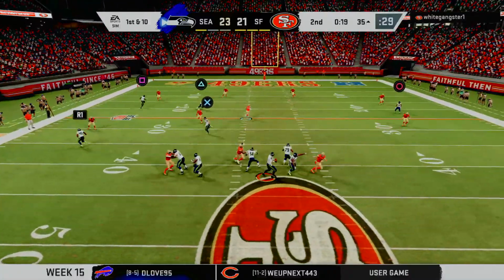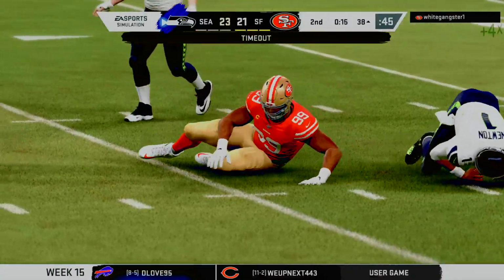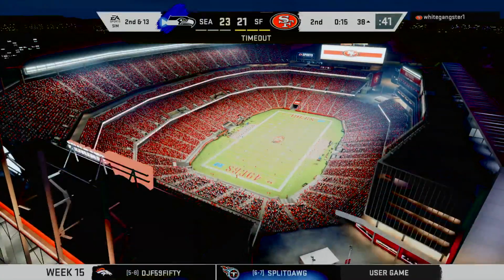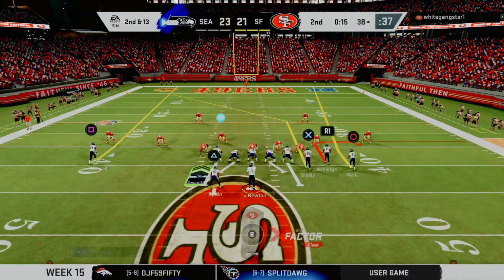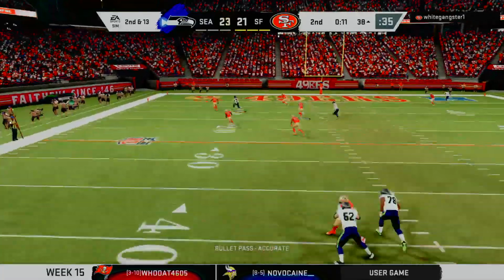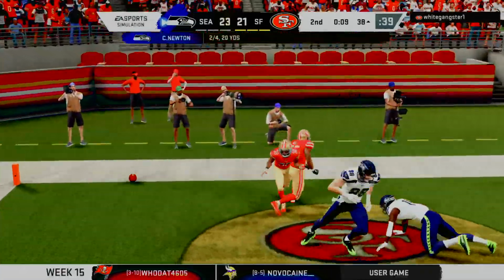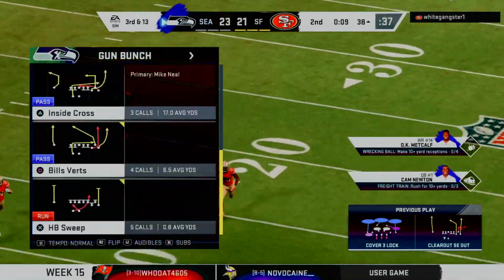From the gun, here's Newton. And he's going to be taken down. Pressure gets there back at the 39-yard line. Now the Seahawks forced to use their 3rd and final timeout as it'll come with 15 seconds to play in the first half. To try again after the sack. Newton, he'll take a shot for the end zone. That'll be incomplete with 9 seconds now showing on the clock.